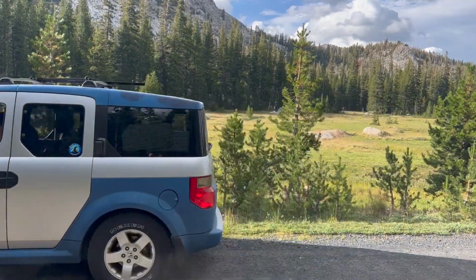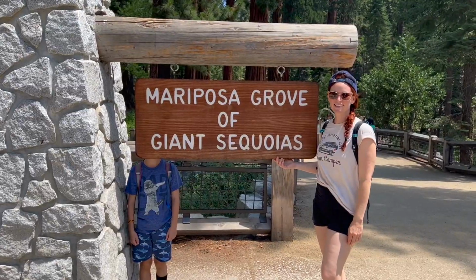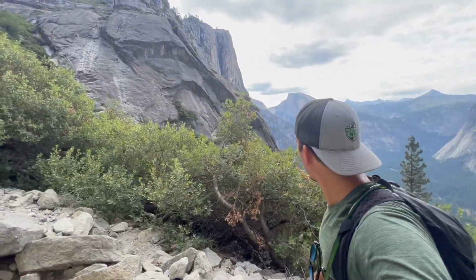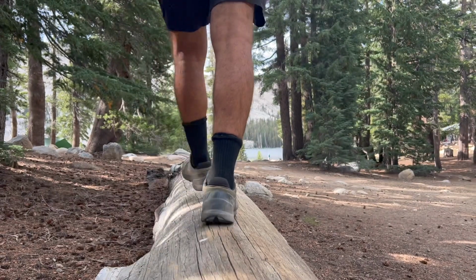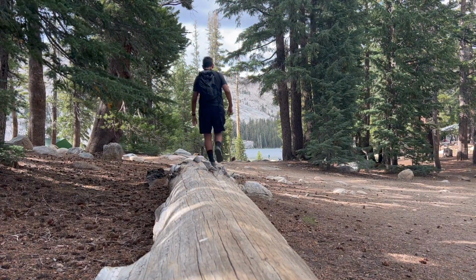Today we are taking the Honda Element and we are exploring just outside of the Yosemite Valley. When I think of Yosemite, I think of things like Half Dome and El Capitan and this beautiful valley, but what we discovered on this trip is that there is so much beauty just outside of the valley, and we're excited to share that with you today. So come follow along on our adventure, and maybe this will inspire you on your next trip to Yosemite.